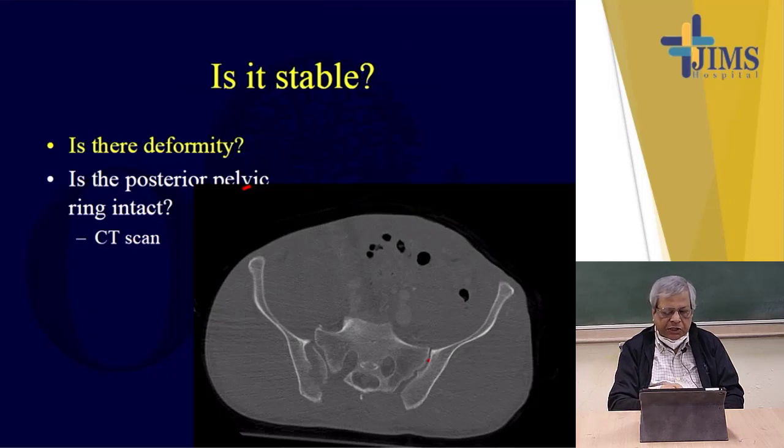So, this is a potentially unstable injury which is revealed by stress radiographs. These are stress radiographs.